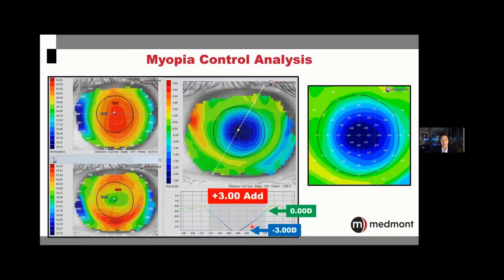So I have a 3 diopter add being created between the most minus and the most plus. So when you're looking at your Medmont topographies and you're looking at that post-treatment analysis, don't forget to look down here at the graph, and that will give you some perspective on whether you're creating a strong plus signal, a strong myopia controlling signal, effectively an add power for the patient.